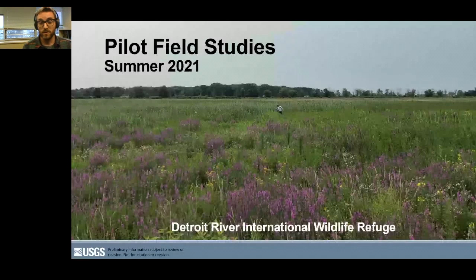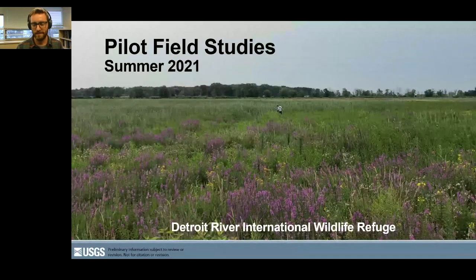Okay, so we saw really good success in the greenhouse on a really small scale, but the point of this is to understand the effectiveness on a larger scale in the field. So I'm going to talk about a couple of field plans that we have, but first I just want to quickly go over a pilot study that we did last summer at the Detroit River International Wildlife Refuge, where we worked in an impounded wetland.